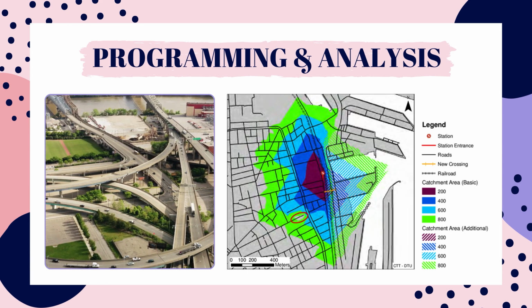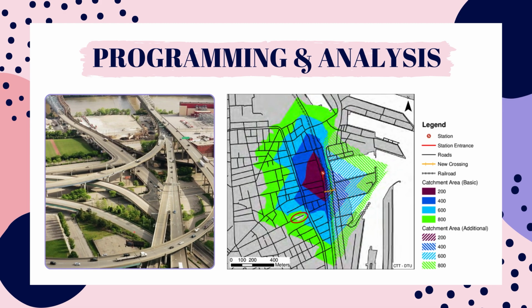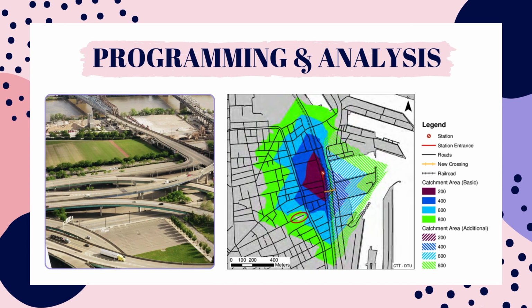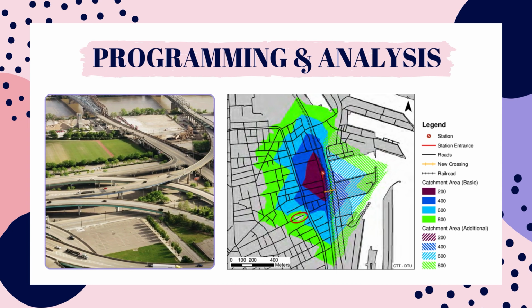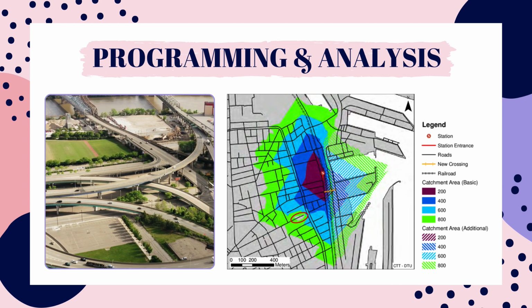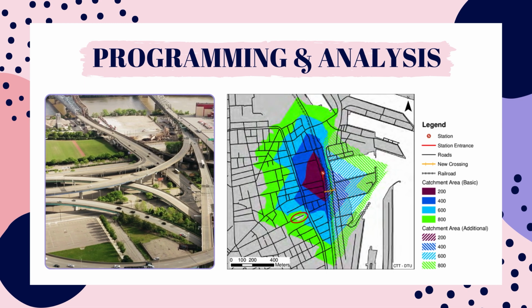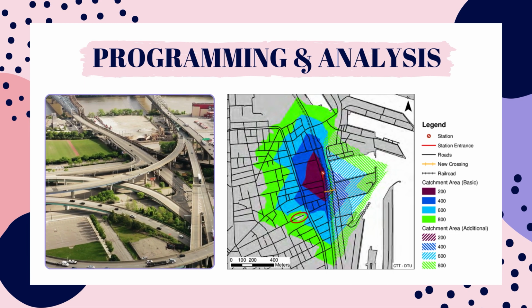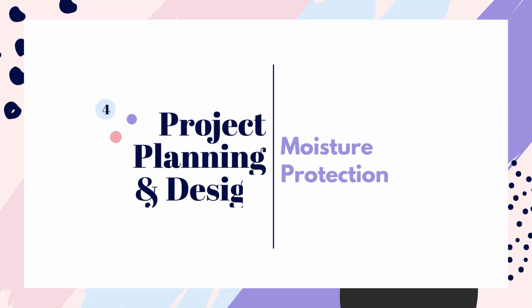Catchment areas also play a role in urban development and infrastructure planning by considering the transportation needs, access to services, and distribution of resources within a specific region. They assist planners and policymakers in making informed decisions regarding the allocation of resources and the development of various services based on the needs of the community within that defined geographic boundary. Now on to project planning.